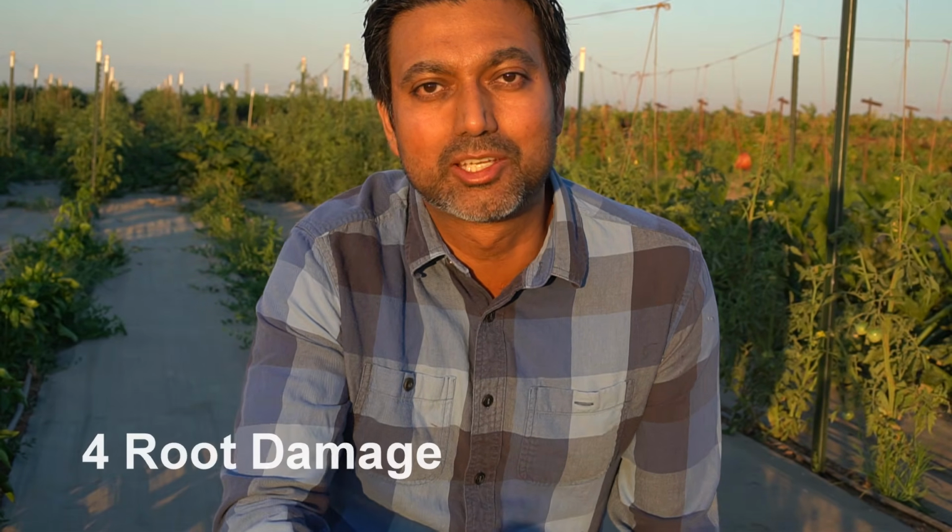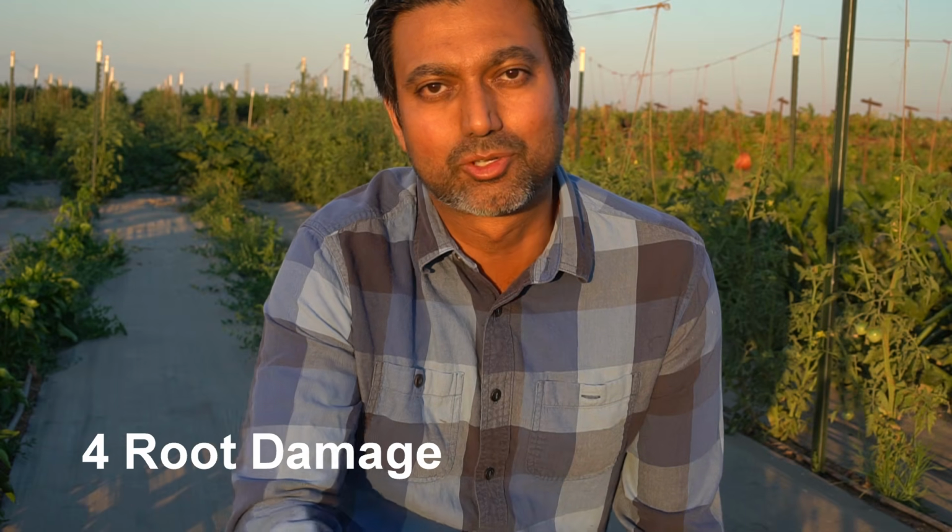Now the last reason for tomatoes' inability to take calcium has to do with cultivating soil right next to the tomato plant. So if the weeds are growing and you're going with a weeding hoe or cultivating tools right next to the tomato plants, you're going to disturb the roots or cut the roots or damage the roots. So if the roots are damaged, the roots will not be able to absorb enough calcium to supply to the plants, which will cause blossom end rot.